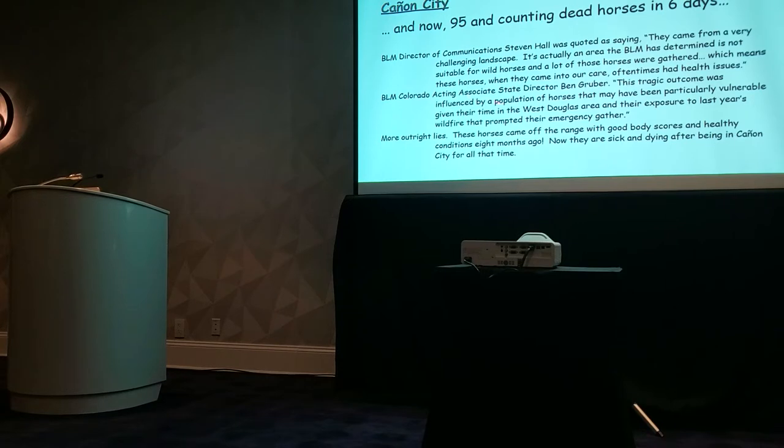BLM acting associate state director Van Gruber says this tragic outcome was influenced by a population of horses that may have been particularly vulnerable given their time in the West Douglas area and their exposure to last year's wildfire that prompted their emergency gathering. Oh. Bullshit. Oh, sorry.